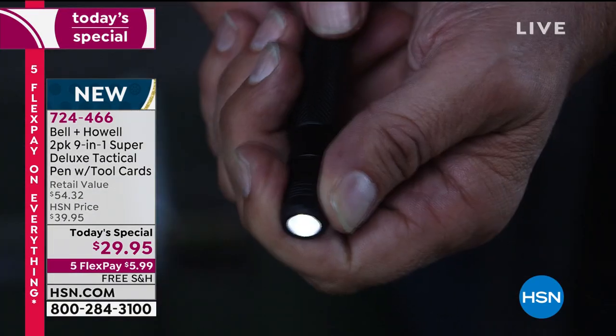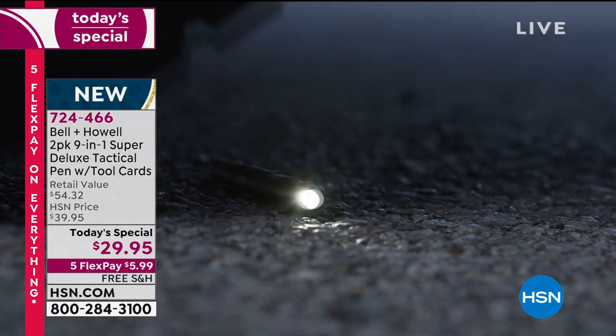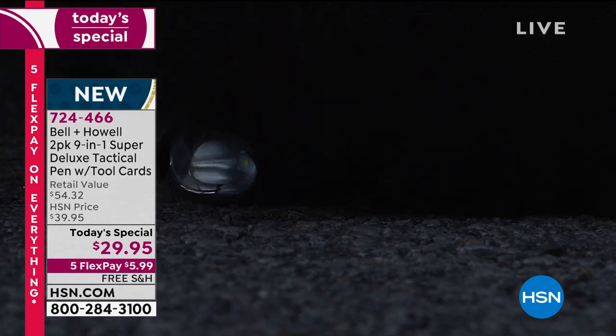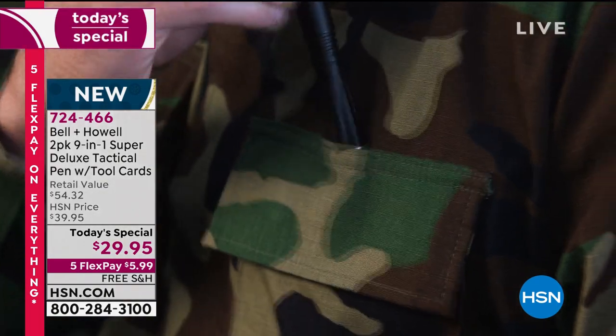You can't get that. And I heard you mention the colors. On TV, if you buy it through the infomercial, you only get black. It's your choice. That's it, black or black. But when you get it here, you get all the colors. So a lot of exclusives for our customers.